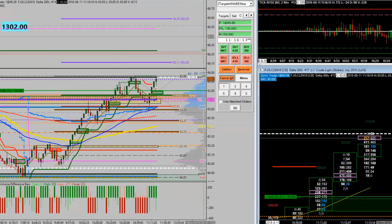There's some sellers stepping right in there. I want to see those sellers dissolve. I am going to move my stop up. I'm going to put a hard stop in now at this potential wick of this bar, which is 85.